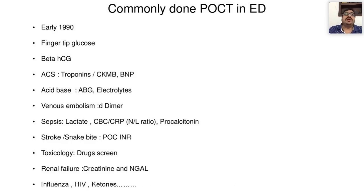That is again one of the major chunks that has helped us, because being a tertiary care center, we get a lot of sepsis cases being referred. So we have markers like lactate. When you have a CBC and CRP, you can go by with that. Also the neutrophil lymphocyte ratio, and maybe the procalcitonin also.